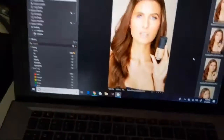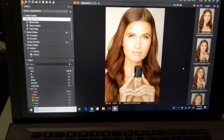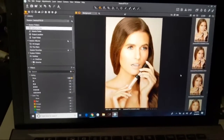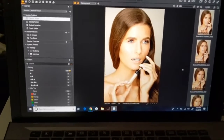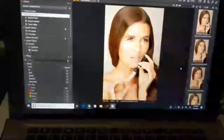Let's go back, and I think I was showing you guys something. Felt like I was showing you. What was I doing? Then these were some of the photos. Felt like I was going to show you guys something. I'll probably have to rewatch my own live stream to figure out what I was going to try to show you guys.